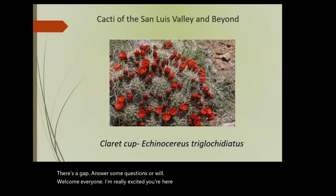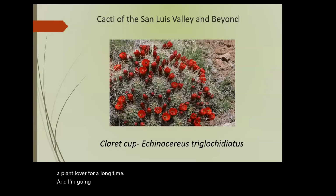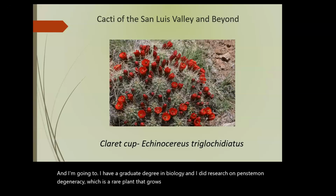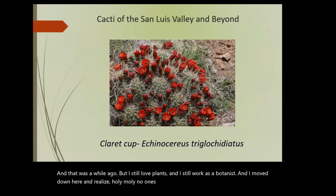My name is Carol English, and I have been a plant lover for a long, long time. I have a graduate degree in biology, and I did research on Penstemon degneri, which is a rare plant that grows in a radius around Canyon City, mostly in Fremont County. So that's kind of my claim to fame. And that was a while ago. But I still love plants and I still work as a botanist. And I moved down here and realized, holy moly, no one's representing this part of the state. Somehow, some way, we got to do that.